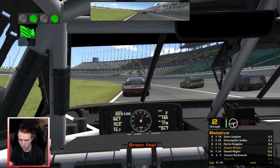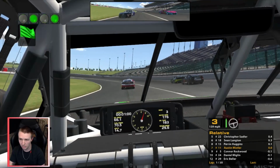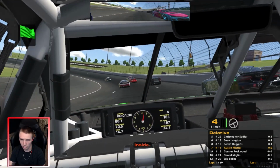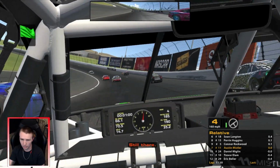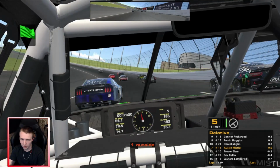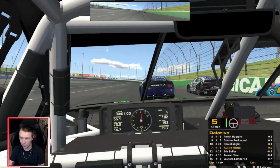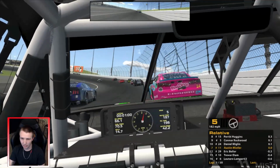Oh, geez, that got loose. There's going to be some people wrecking there, I would imagine, at some point in the race. The 5-car had a really good jump. Just going to try to maintain this middle lane, not push it way too hard. I was not expecting that to get loose going over the apron there. That was kind of crazy.